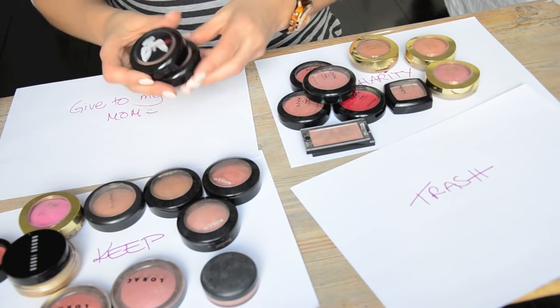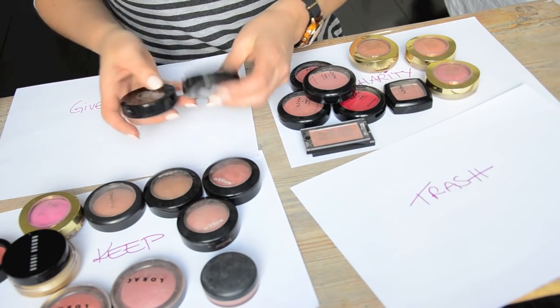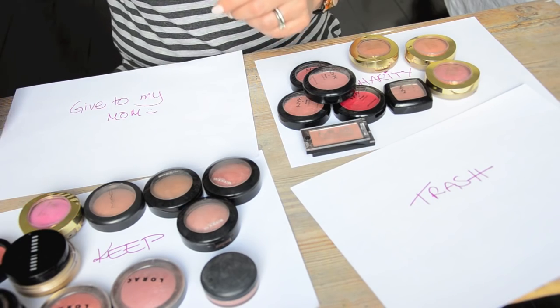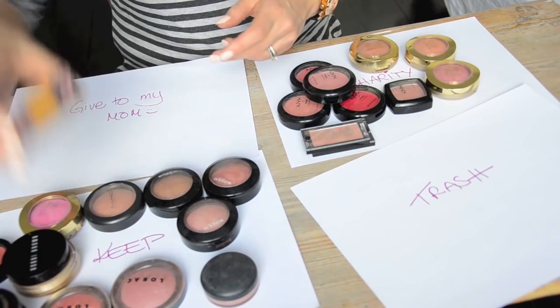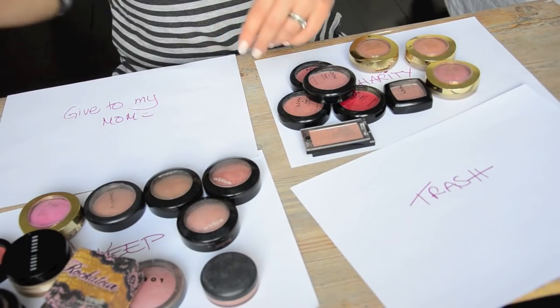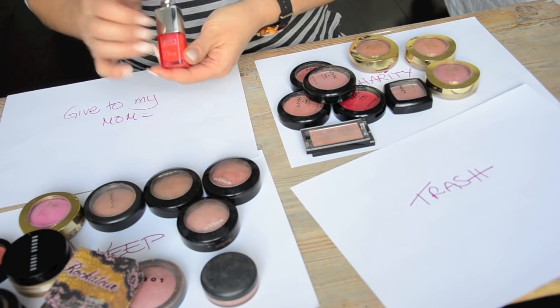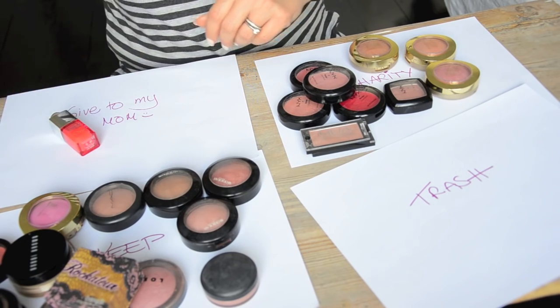Two blushes that I absolutely can't get rid of. These are the Marilyn Monroe Legendary and the Perfect Cheek from the MAC collection from Marilyn Monroe. Love them. Another one that I can't get rid of, Rocketeur. A lot of you might know that one from Benefit. Then let's do a couple of liquids. This is the Dior Cheek and Lip Glow. Didn't show up on me. My mum is very pale and she does love Dior, so she's getting that.